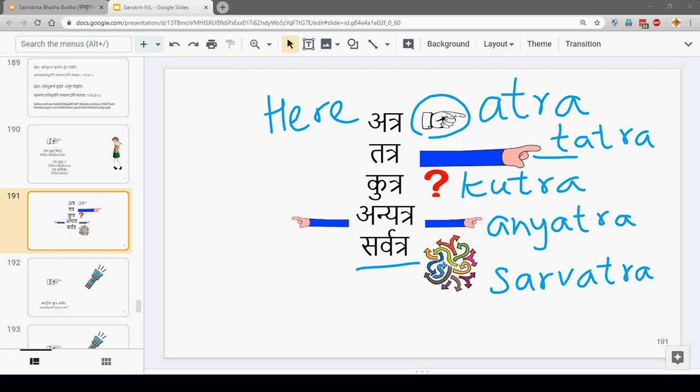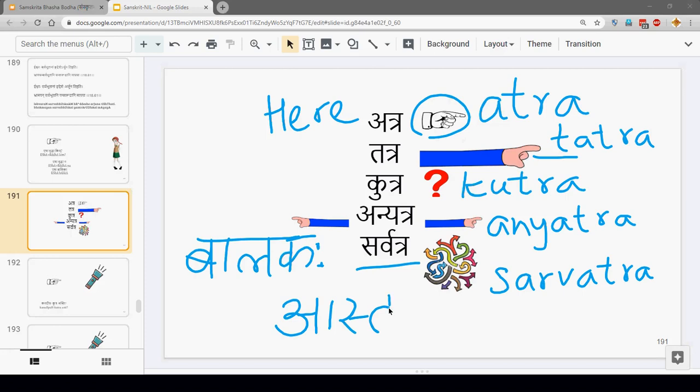So now we know already few words like noun words, like for example again say balakaha. How do we use these atra, tatra, etc. in a sentence? Suppose we want to say boy is here. Balakaha. So is or exists, for that we know the kriya padam or the verb called asti. So balakaha asti means boy is there. Boy exists. If you add atra, it means here. Balakaha atra asti or atra balakaha asti. So balakaha atra asti means boy is here or boy exists here.